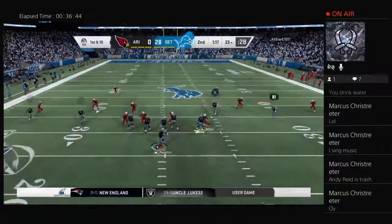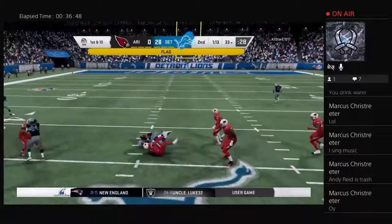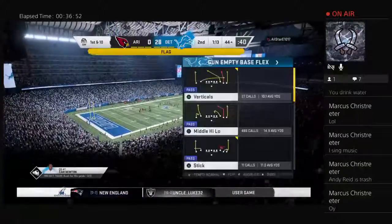Opportunistic by the defense. Newton now to throw. That's caught over the middle by Fant. And they're going to have this across midfield and inside the 45.